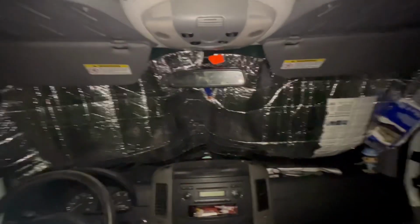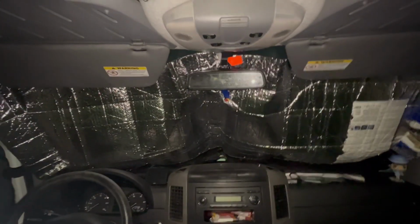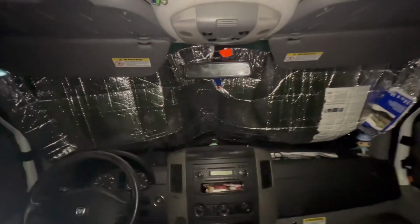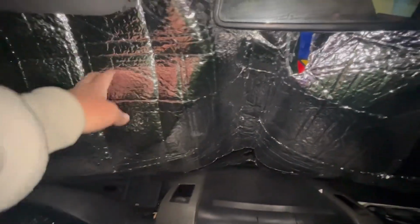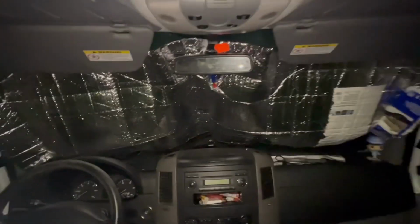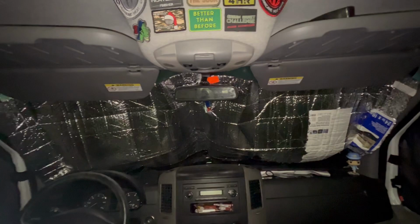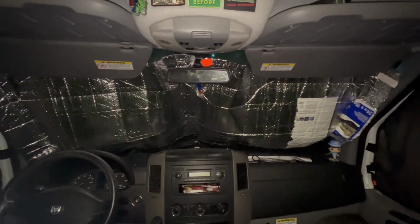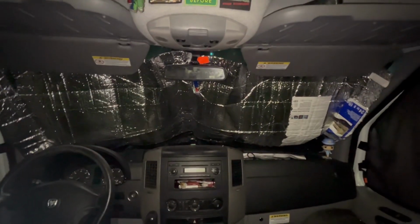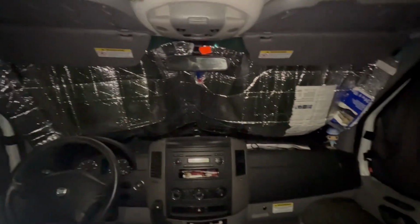But this one, I couldn't find a big one local that I could purchase. Maybe I could do it online. So I actually bought the Reflectix from Lowe's or Home Depot and duct taped it together, cut it to fit the forward window, and duct taped it. And that has worked perfectly. When it was really cold, I could tell that in the cab there was a lot of cold air coming in here. So that made a big difference.